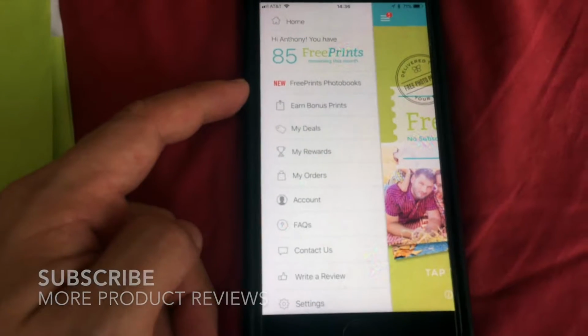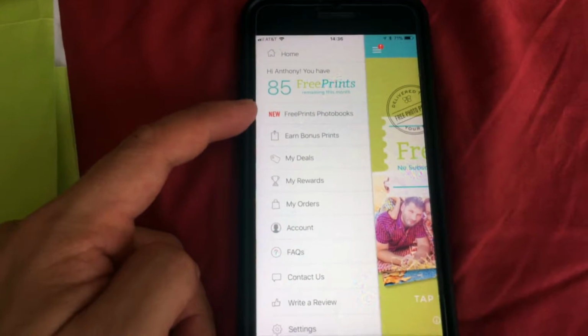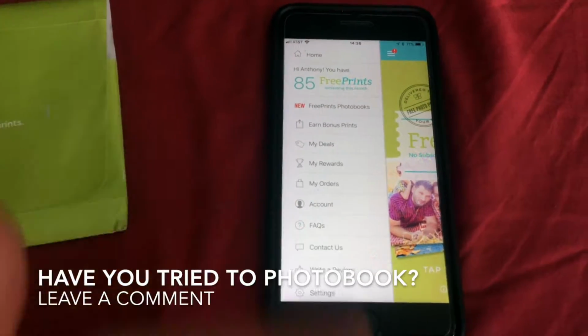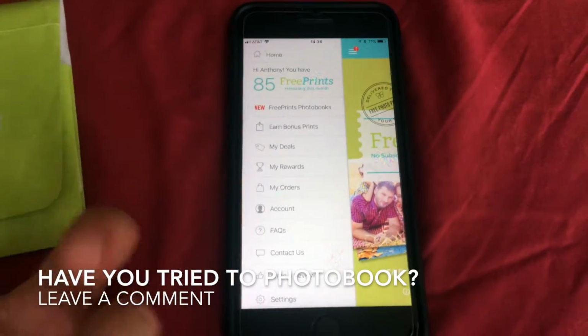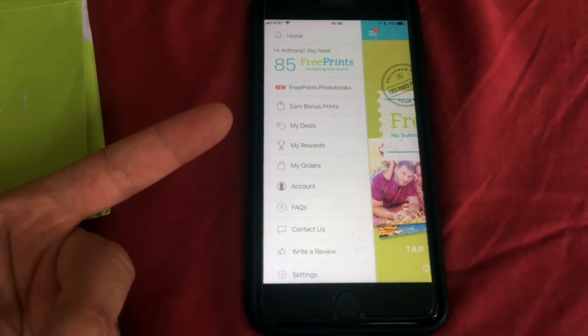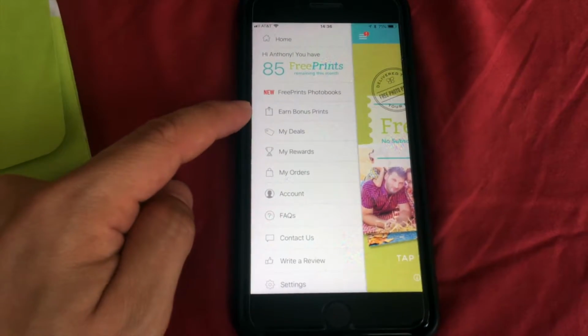So here's the menu right here. They have some new thing they've been advertising to me, FreePrints photo books. So basically you get a book and then they print it into the pages. That doesn't seem ideal to me, so I actually haven't ordered it yet. Maybe I will because it's free, because it's a new part of their app they're using. Bonus points. I don't know what this is.